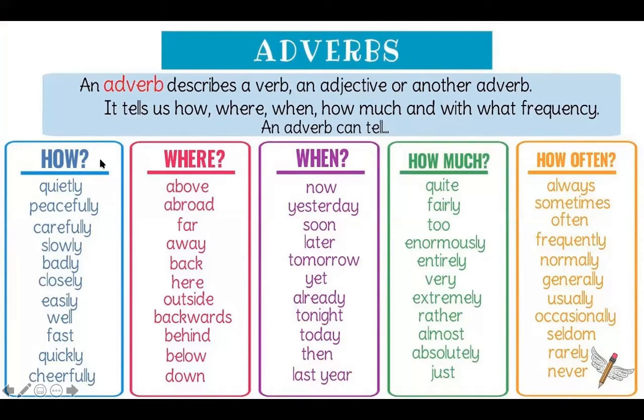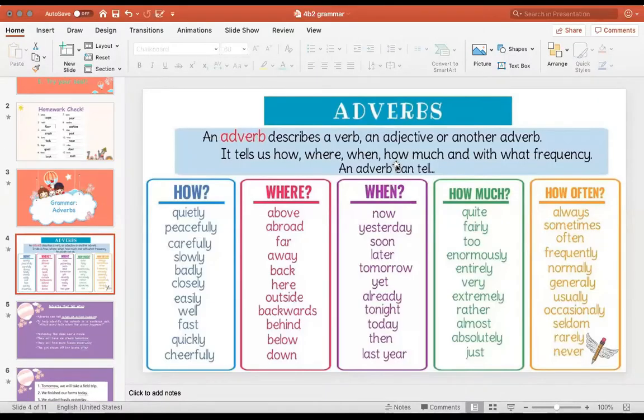Let's have a look at how. So we've got quietly, peacefully, and carefully. What is something that we do quietly? Who can give me an example? For example, I walk quietly so I do not wake up my mom. Who can give me another example sentence using the word quietly? Cherry, go ahead. I whisper quietly so that no one can hear us. Very good. I whisper quietly so no one can hear us. Perfect work. Good girl, Cherry.